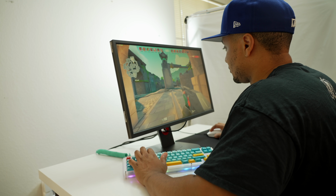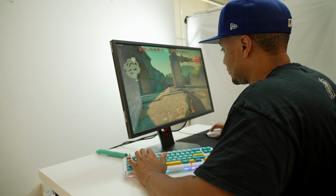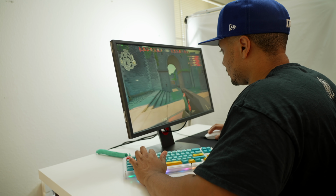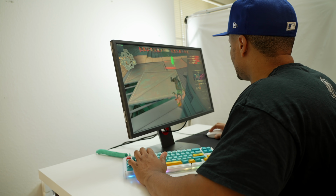It's $500 for a TN panel, but you're getting a pro level display. If you're trying to climb the ranks in your respective game, this is going to be the monitor I would tell you to go with, and it's not even close.